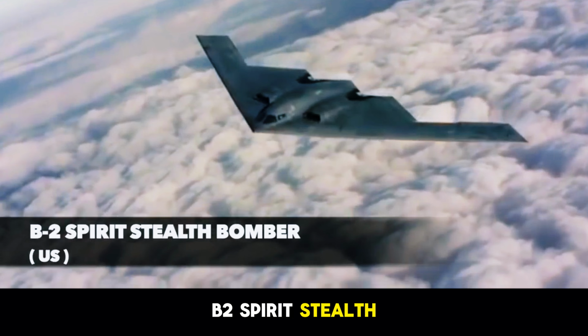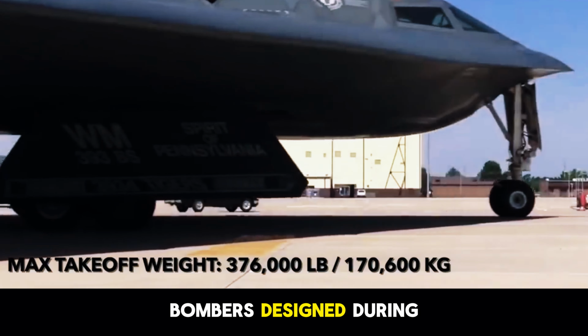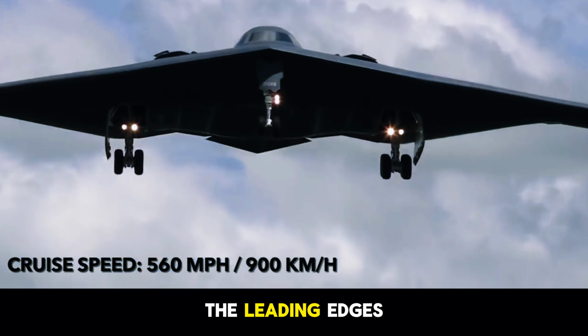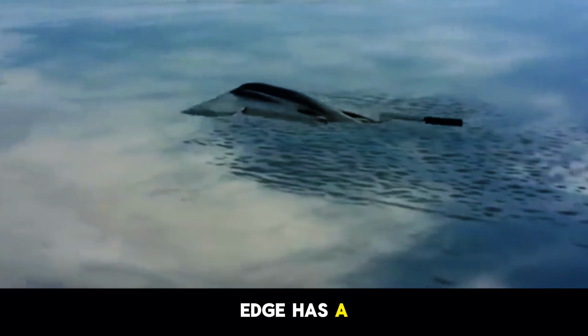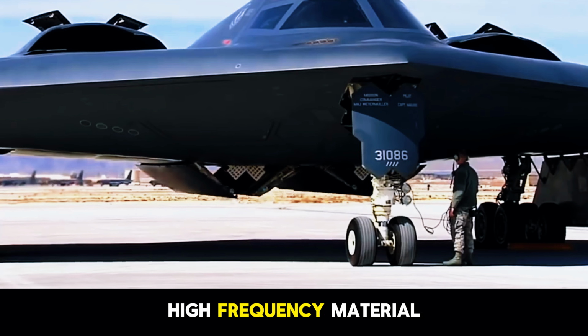B-2 Spirit Stealth Bomber. The B-2 Spirit is one of the most famous strategic, long-range heavy bombers designed during the Cold War. This aircraft stands out with its unique flying wing construction, the leading edges of which are angled at 33 degrees, and the trailing edge has a double W shape. The B-2 Spirit has a radar-absorbent coating made of alternate high-frequency material.